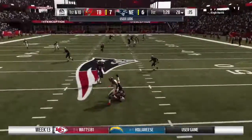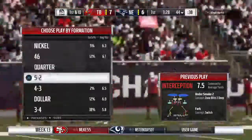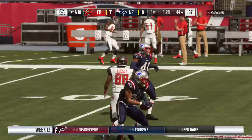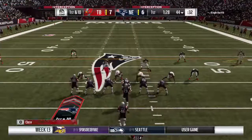They'll come out throwing here to start the drive. He rifles one that's intercepted. Picked off by Stephon Gilmore. And his guys will take over at their own 44-yard line. Very good starting position for the Patriot offense as they come up 1st and 10.